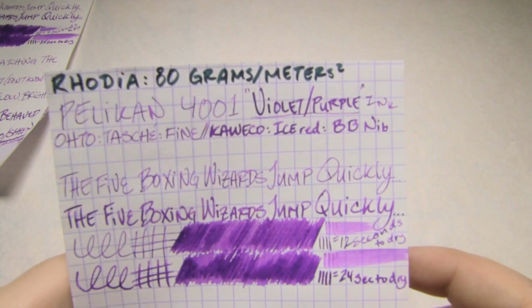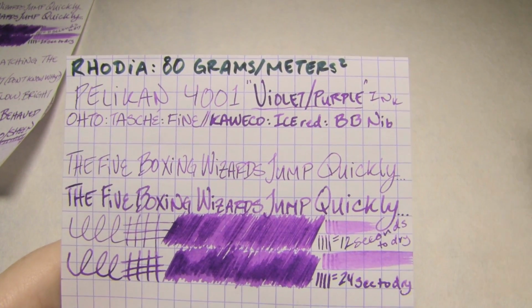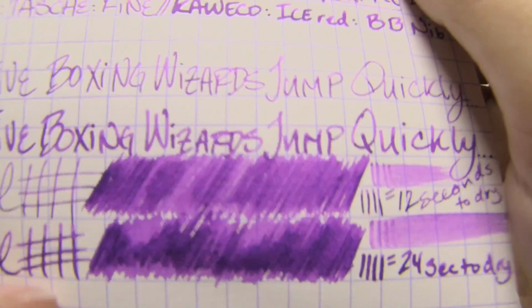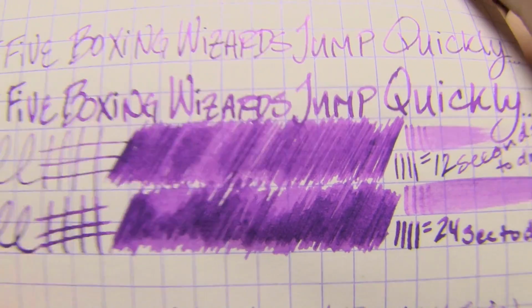Next up is Rhodia, 80 grams per square meter. Again, looks good, very well behaved. That fine took 12 seconds to dry. The double broad took 24. You can see just how big that smear is. Lovely shading. You can see it both in the writing and in the scrubby.